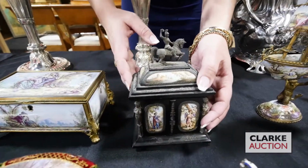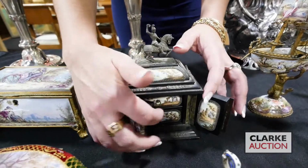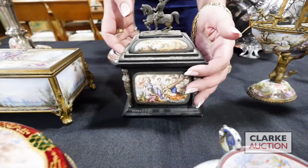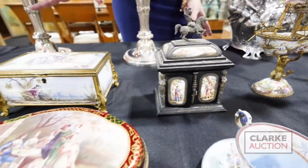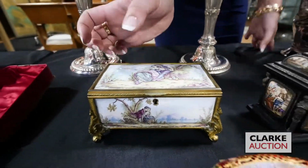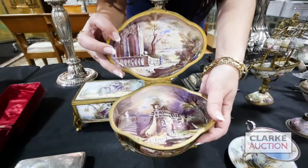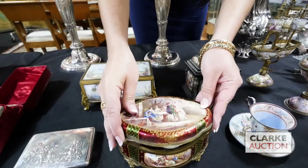So this is an individual lot, and this is an Austrian jewelry box or jewelry casket, and the doors open and there is enamel decoration to the interior. Each side is enamel decorated, really, really beautiful. This came in one of our Walk-in Wednesday days. And then last but not least for our Austrian items are these two vanity boxes. So we have this box with the courting couple, and then this really wonderful box with the enamel decoration to the exterior. But what's really nice is it opens to reveal even more enamel decoration, and it's really quite nice. Those two boxes together at $400 to $600.